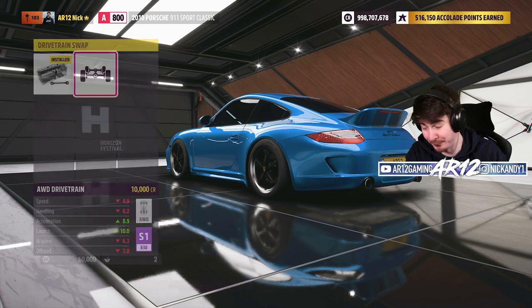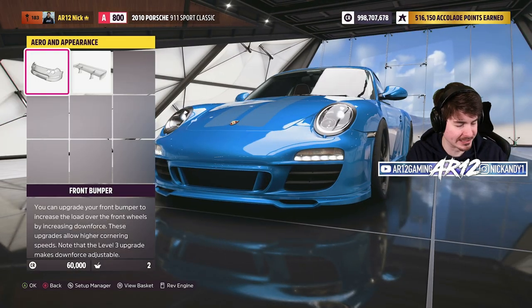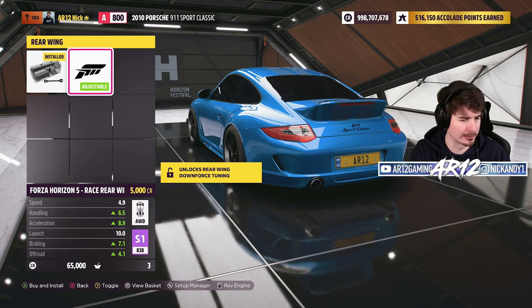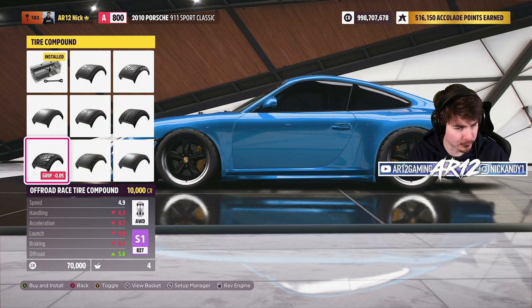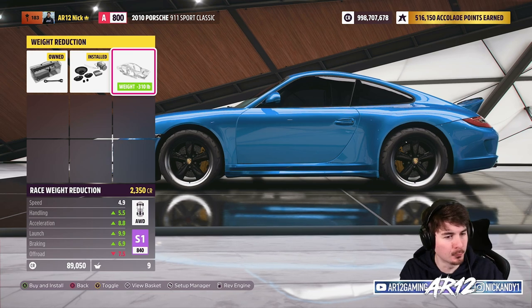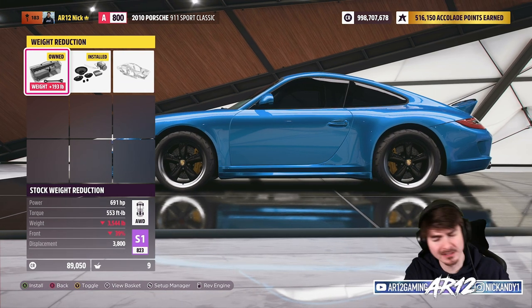That is beautiful at the bottom of S1 class. That's going to allow me to properly crank this up with a front splitter. Thank you very much. And with a rear wing or a little rear lip on our ducktail. Then we're going to need some off-road race tires because those look sick. Ooh, and you know what else? I can now go for full weight reduction, remove another 300 pounds out of it.